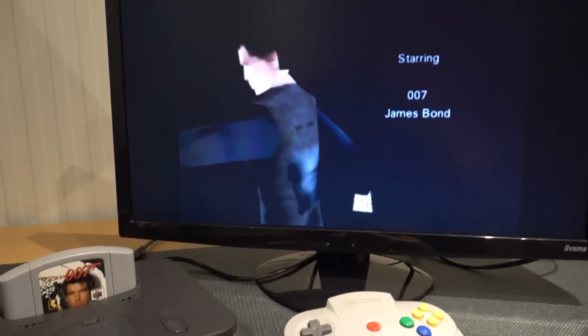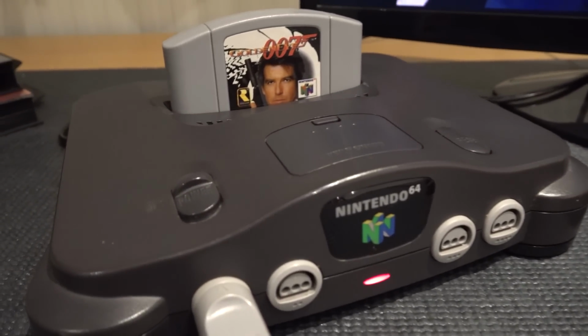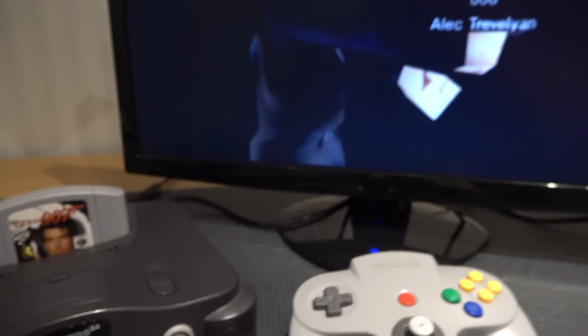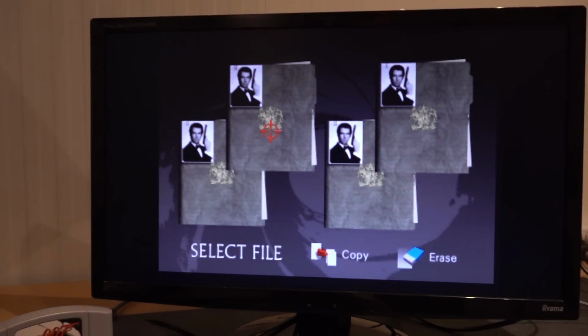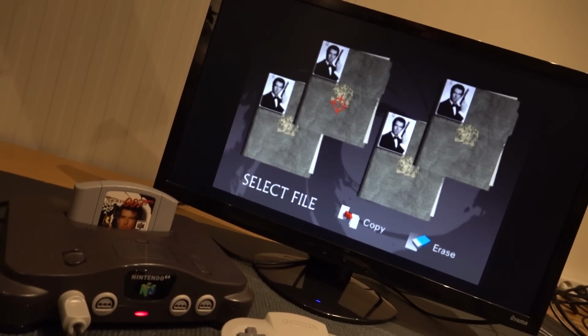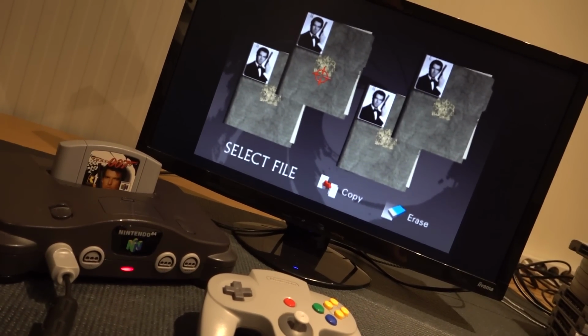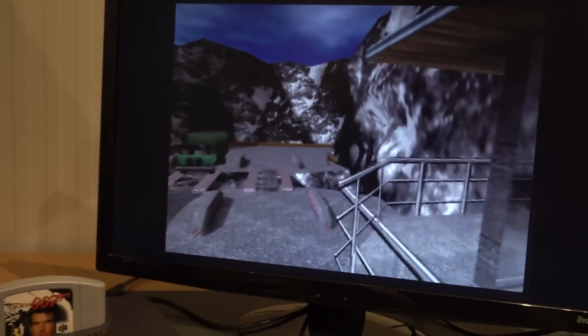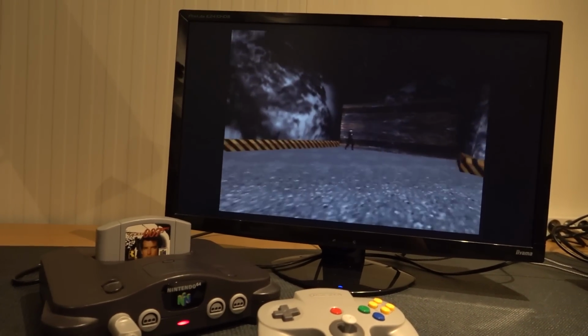But if you wonder, does the cartridge itself work? When it comes to the fake one, yep, it seems to be working like a charm. There are no save files at the moment, I do know that some of the cartridges can actually save when it comes to that. But no problem whatsoever, you can just boot up the game and play it as if it was an original game.